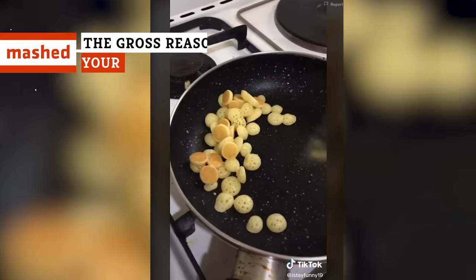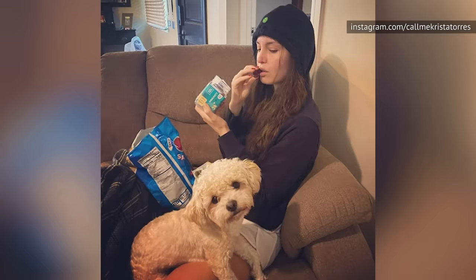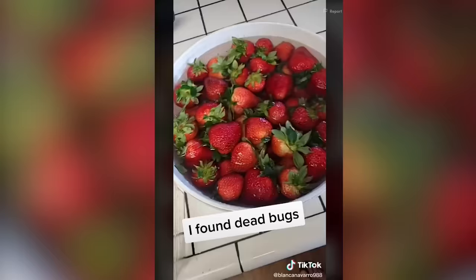The TikTok community has launched food trends like pancake cereal and Starbucks Frappuccino hacks, but sometimes the platform reveals truths that are a little harder to swallow. Krista Torres, a reporter at BuzzFeed, recently noticed a new TikTok trend: soaking strawberries in salt water. Why? Because users have been finding that bugs live inside the berries.